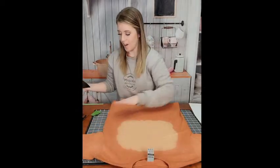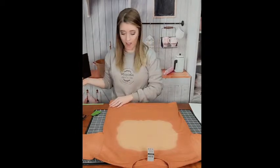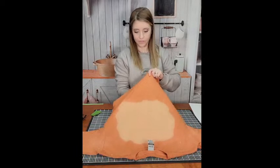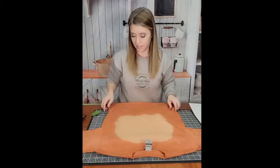So now that we have our other shirt, I'm so excited to get started with this one. We're going to use that same Raising Wild Thing stencil, and I'm just going to go ahead and put this ink mat in here. Oh, super cute. I'm excited.